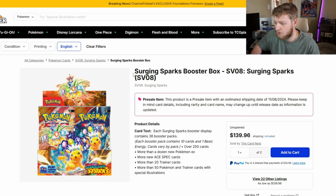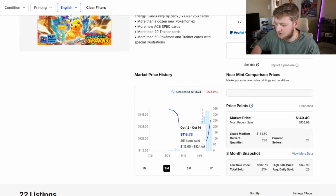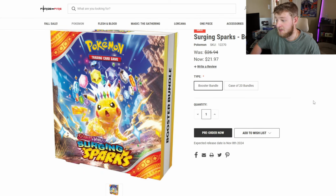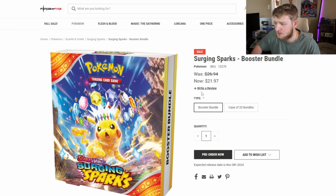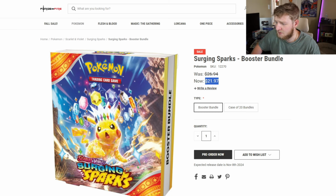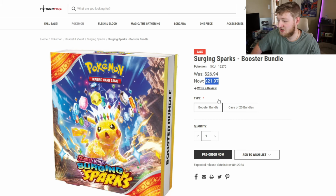And next up, Surging Sparks booster boxes. Pre-sale $140. These things are still getting eaten up every single day. If you want those, a nice little deal I found is $22 booster bundles from Forge and Fire. Not a bad price. I've already got all my Surging Sparks pre-orders in. My position in the set's done, so I'm not really going to buy any more of these unless, I don't know, I don't have any of these coming, but this is a good deal. It makes me think about buying them for sure. $22 for those from Forge and Fire.